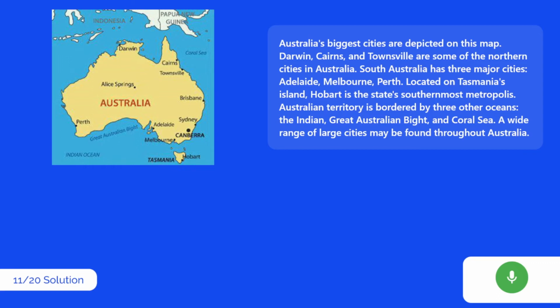Australian territory is bordered by three other oceans, the Indian, Great Australian Bight, and Coral Sea. A wide range of large cities may be found throughout Australia.